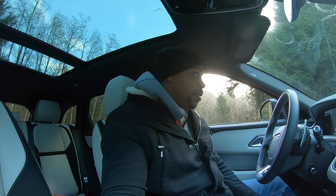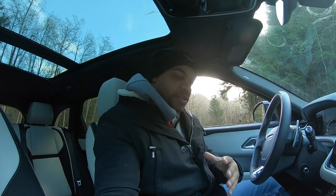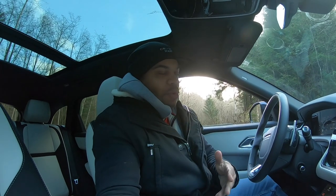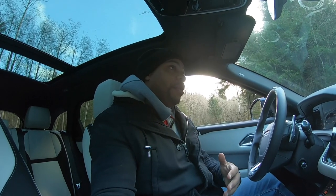I would definitely maybe shop around. If I was looking at a Velar, I would definitely make sure I'm looking at the Sport in terms of material quality on the inside, because price point wise, it's a little bit more for the Range Rover Sport versus the Velar. So just keep that in mind. But I think a lot of people are buying this for exterior styling.